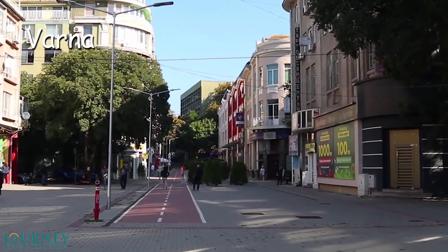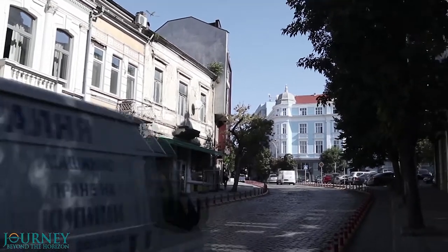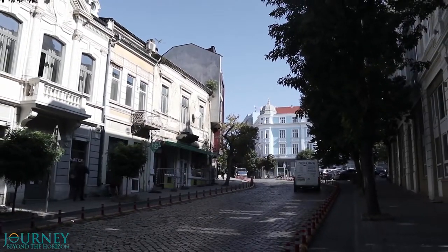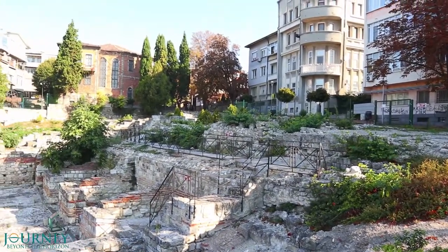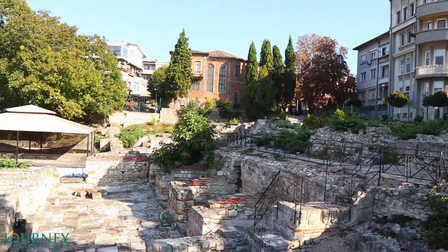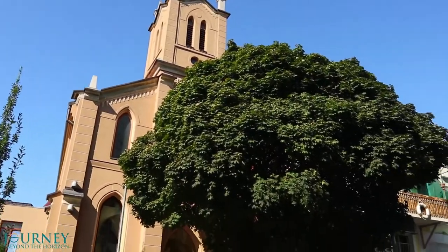This is Varna, the largest city at the Bulgarian Black Sea coast, and the third largest in Bulgaria. The city has several thousand years of history, and today it is a popular sea resort not only for the Bulgarians, but for tourists from all over the world.